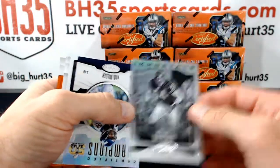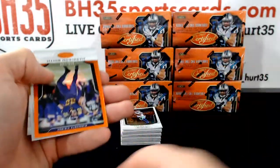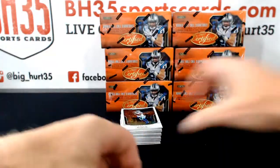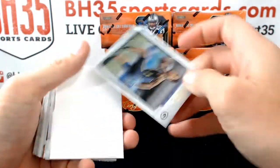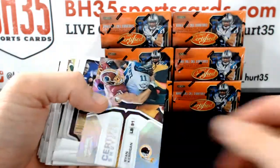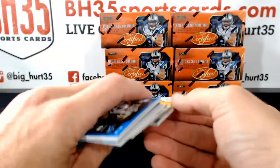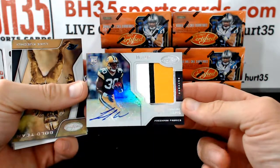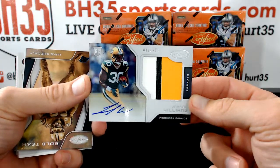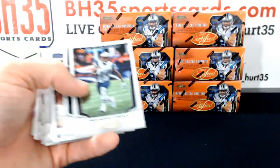Urlacher to $4.99. Von Miller. Harrison Smith to $2.99. Kevin King. Zach Cunningham. Ryan Kerrigan. Jamaal Williams to $4.99. Freshman Fabrics for the Packers. Green Bay Packers.